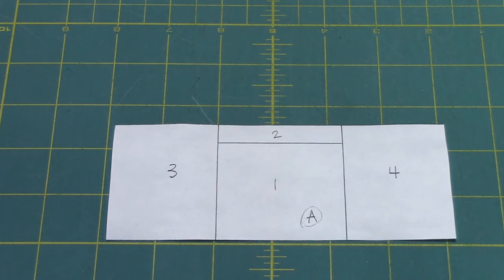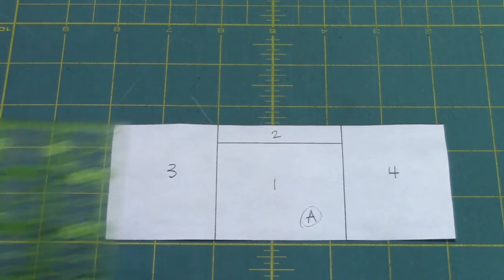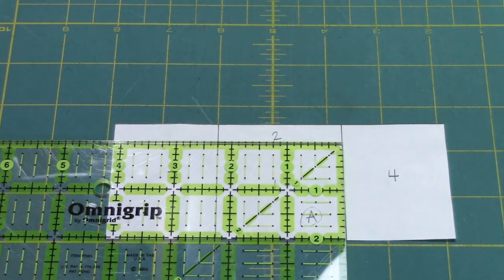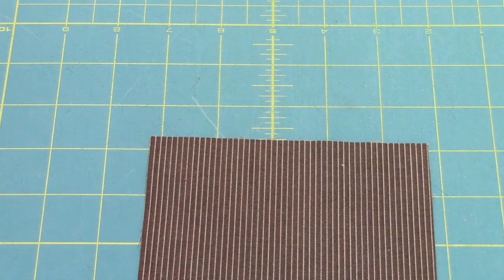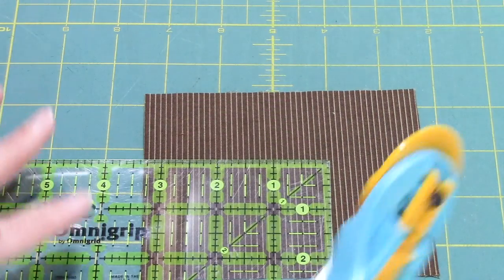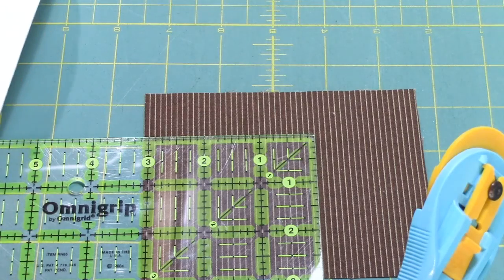This is section A of the barn. My first piece, 1A, is the door. And I'm going to just check and see how big that is, and it's about 2 1/4 by 2. So to oversize, I'm just going to cut a 3-inch square out of my door fabric, and that is this really fine stripe. Just make sure you have enough left for the other.